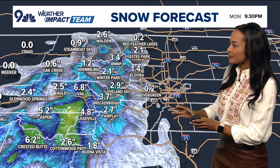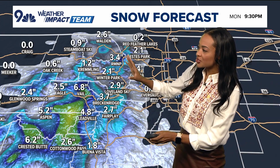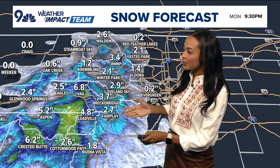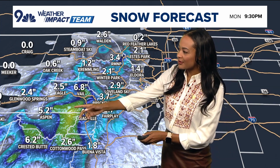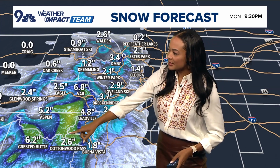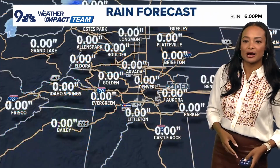As far as those snow totals, once that snow gets a little heavier overnight and into early tomorrow, this is where we could see a bit more snow across northern and central portions of the high country, where most of the snow so far has fallen to the southwest. We could see anywhere from around 2 to around 5-6 inches of snow. The highest areas are looking to be Aspen and into Crested Butte, where we could see over 5 inches. Other areas, a quick dusting to a couple of inches.